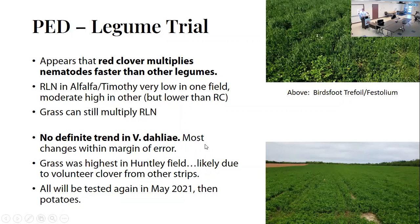And we'll have to see what the effect is on the potato crop next year. So these will be tested in May. The soil testing will be done in May, and then it'll be in potatoes.